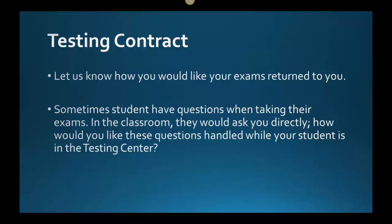Another question on the testing contract is in regards to what if a student who's testing in the testing center has a question on the exam. If they were in the classroom with you, they would very simply raise their hand and you may walk over to them and answer whatever questions they have. If they're in the testing center, they don't have that option. So if you could just provide me perhaps with an email address or a telephone number where you would be accessible during the exam, or perhaps you would just like the students to write their question in the margin of the exam, and then you can address it at a later date once the student returns their exam to you.